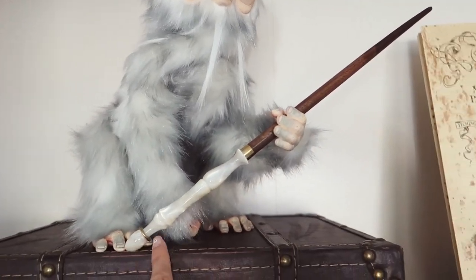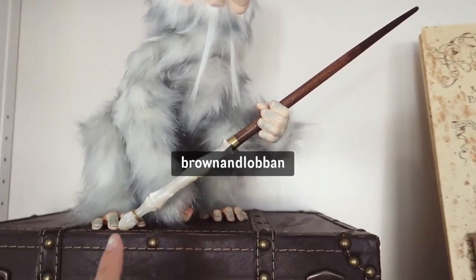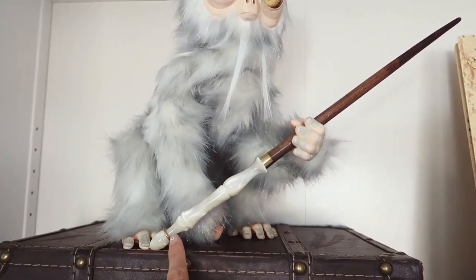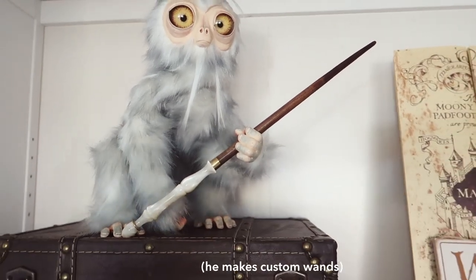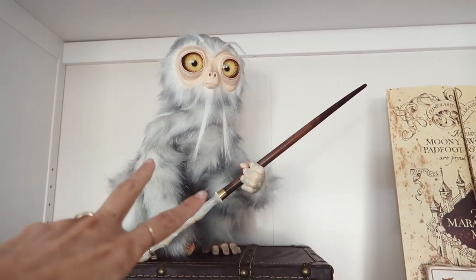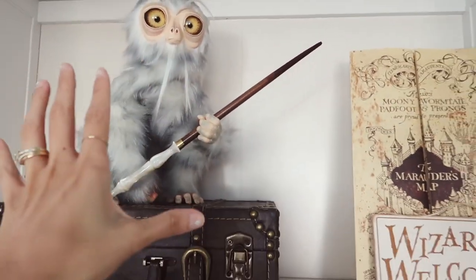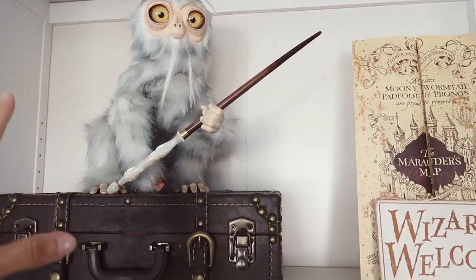And then it's holding this beautiful wand that my friend Brian from Brown and Lobin sent me. He also has his own Etsy account. So I'm going to link everything that I possibly can down below. You should definitely check out these two shops. They're amazing. Oh my God. I feel like this camera isn't even doing this justice, how beautiful this is. But anyways, okay, moving on.